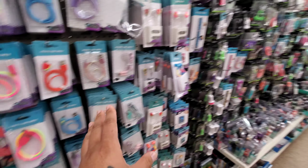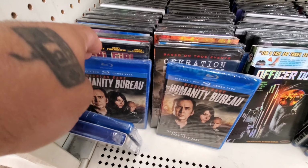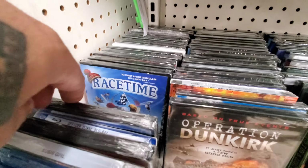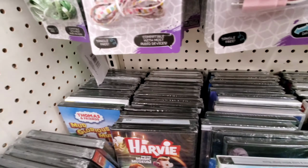It's usually, once again, in this area with the charging cables. Alright, so that High Voltage, probably one of the worst movies I've ever seen recently. Humanity Bureau, got a couple copies of that. Sushi Girl. Let's see, got some animated films. Ant Boy, a lot of Ant Boy stuff back here. See if I can get through this without dropping everything.